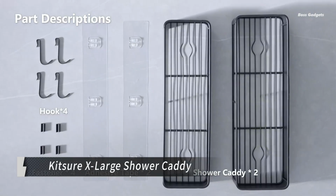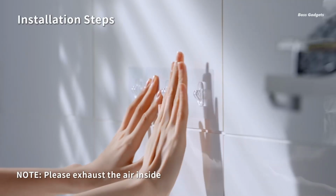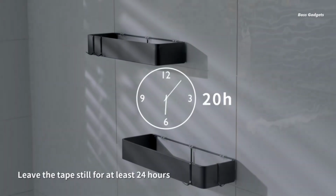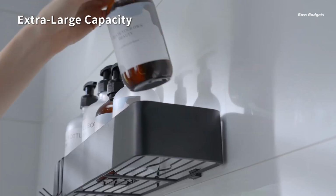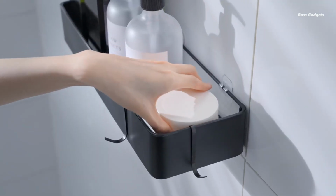Transform your shower organization with the Kitsure X Large Shower Caddy. Made from 100% stainless steel with a thickened coating, these caddies are rust-proof, waterproof, and built to last. The smooth surface is easy to clean, just rinse and let air dry. Enjoy ample storage with 2 large caddies measuring 15.7 inch and 15.2 inch. Heightened guardrails keep your items secure.